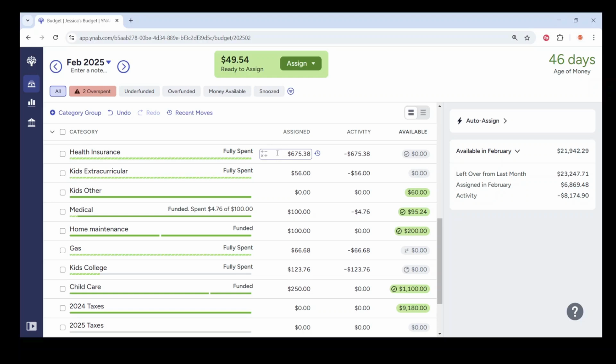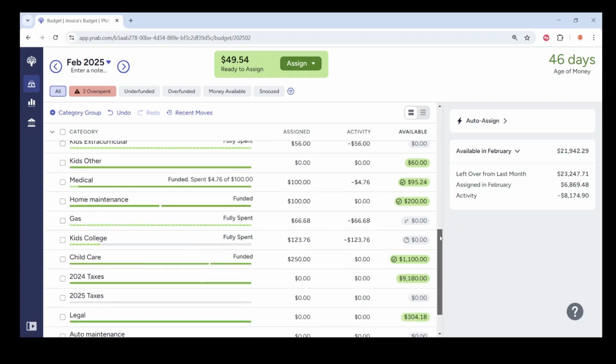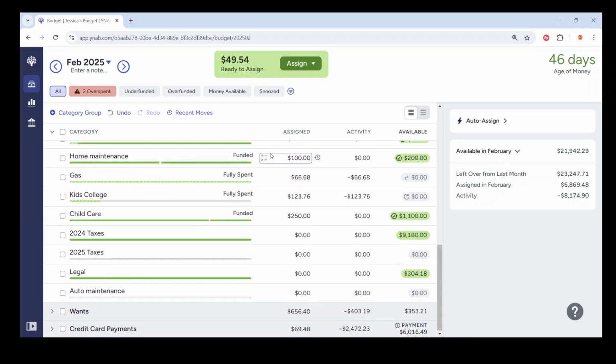I also have dental and I have vision insurance, and then I pay my ex-husband for half of our kids' health insurance. He has very good health insurance through his work with really good premiums and good coverage, so I'm happy about that. Kids extracurriculars, kids other, medical, I set aside about $100 a month and just let it roll forward. And then home maintenance, I do $100 a month also and let it roll forward.